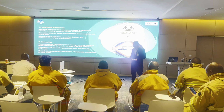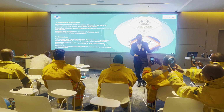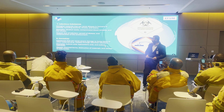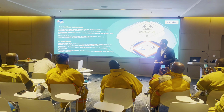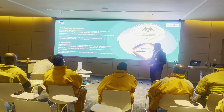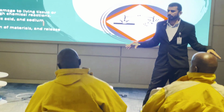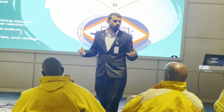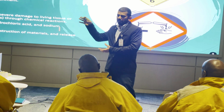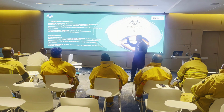The last one is infectious substances, like biological material. We already discussed the environmental hazard of biological material. Biological material can cause disease in humans or animals, including bacteria, viruses, and also toxins. Examples: medical waste, contaminated blood samples, and live persons. We are facing this here on our hospital premises, on a daily basis we have a lot of waste material from wards and laboratories and also from the ICU wards. That was a correct example of infectious substance.